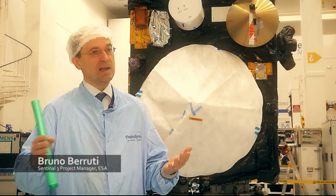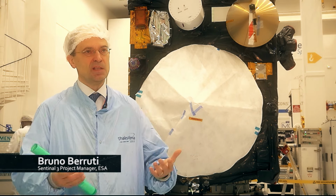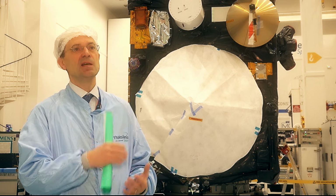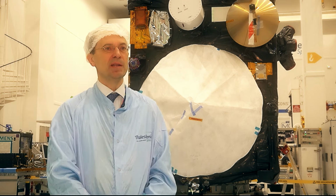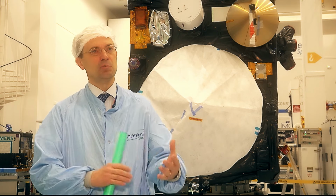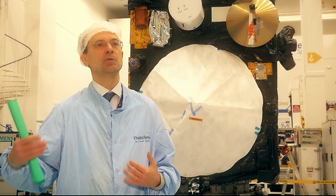Sentinel-3 mission is supposed to last until 2040 at least. So A and now B will be in space soon. The C and D model, which are replicas of this one, are under manufacturing now and will be completed by the end of the decade. And they are expected to be launched in the 2023-24 timeframe to cover basically the Sentinel-3 mission until 2030.